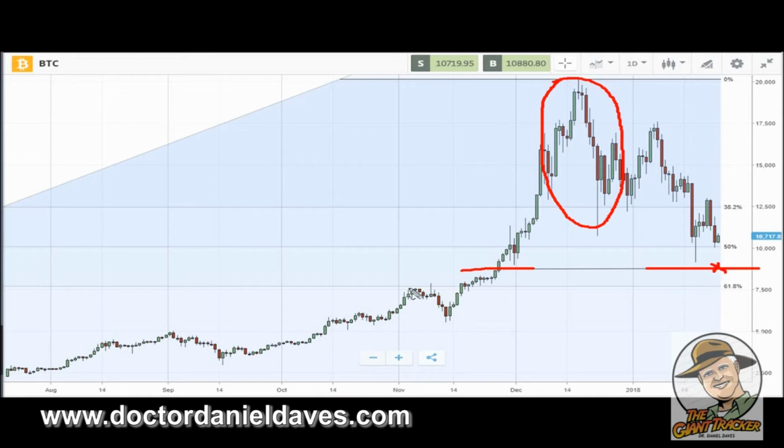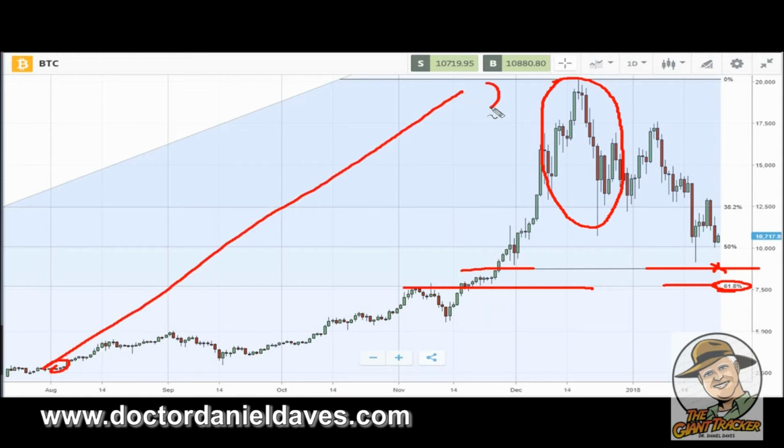On their way down, the next Fibonacci number is 61.8. I'll just call it the 62% number. That 62% number is 62% off from 0 to the $20,000 high. We've got 62% off coming very potentially. And anything below $7,500, or that 62% off, is deep wholesale territory.